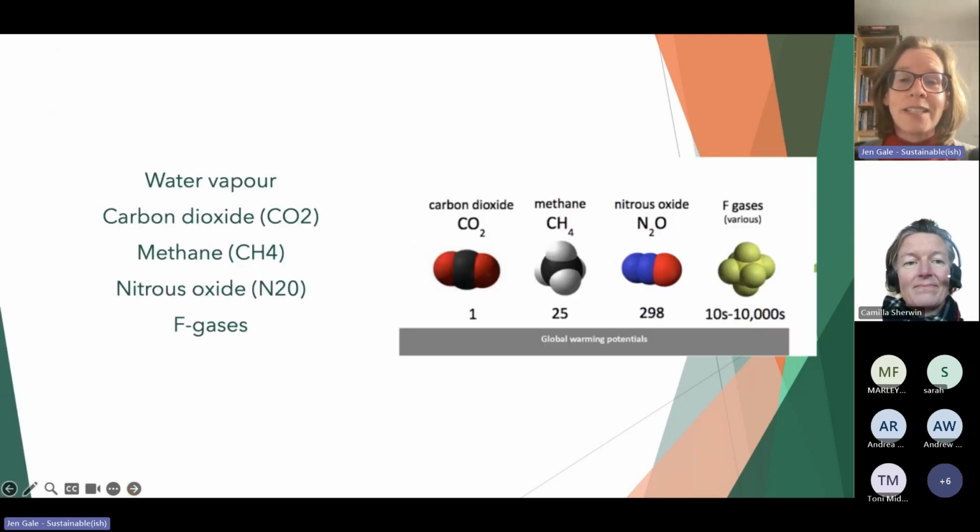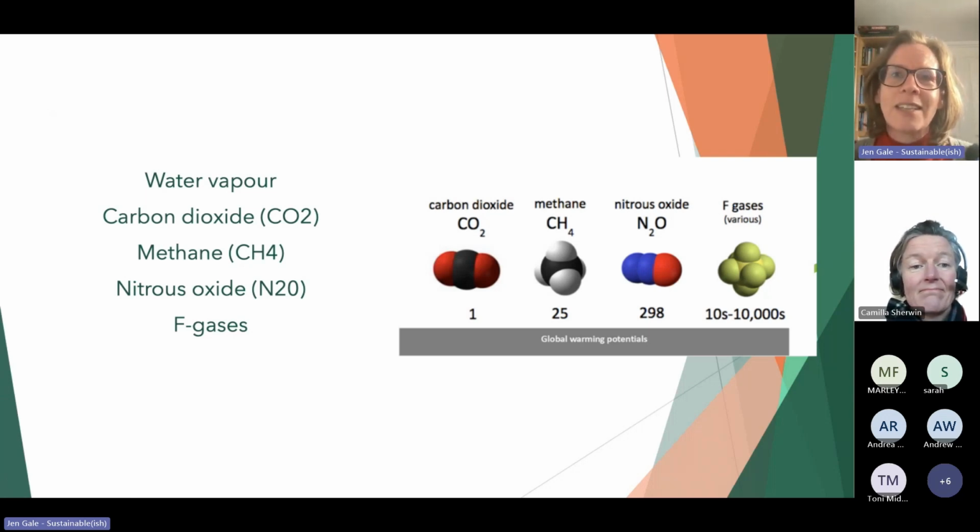So the one that I had no idea about is water vapor. Water vapor is the most abundant greenhouse gas. And it's the last time that we mention it; we mention it once in the course and then we don't mention it again. But it's an interesting pub quiz detail, isn't it? Then we've got carbon dioxide, methane, nitrous oxide, which are the ones that we got, and then F gases, which is this group of synthetic or man-made gases. And they've all got different potentials, different capacities to hold heat in the atmosphere.